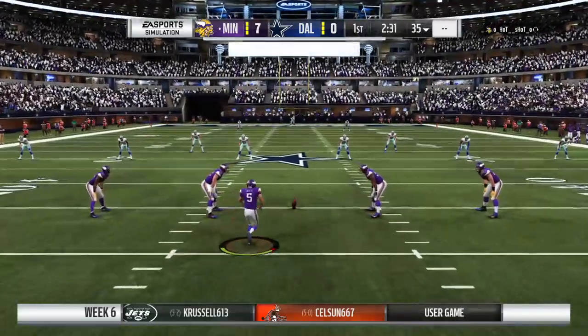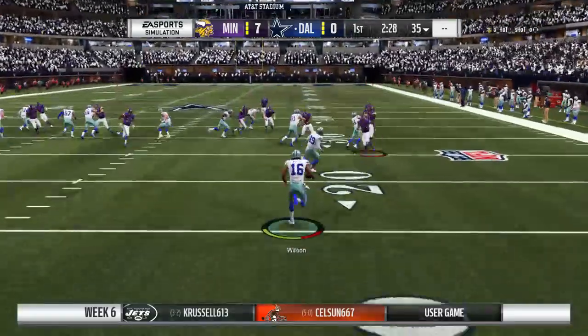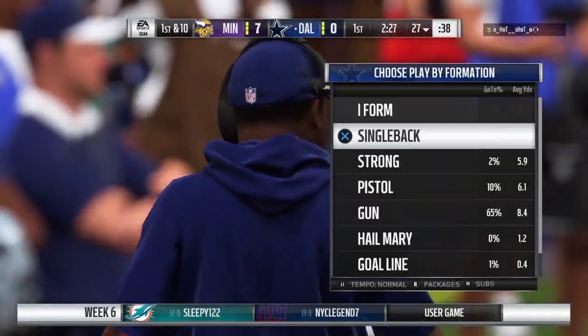Santos out now. He'll kick it away. Now it's Wilson. And he'll take this across the 25. Couple extra yards up to the 27-yard line.